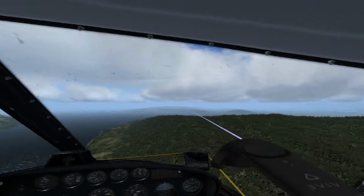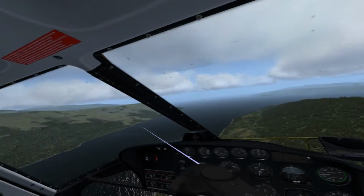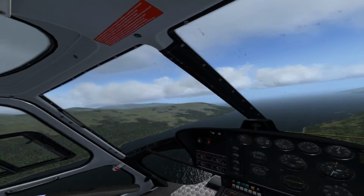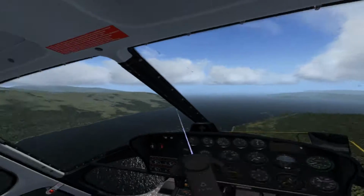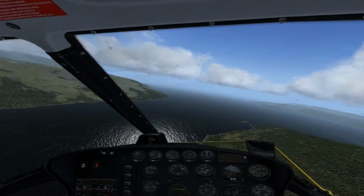This island over here that you're starting to see is just a little part of Admiralty Island, which is like the 8th largest island in the U.S. So it's a massive island. So we're right over Lucky Me, which would be right about here. So we'll make a call here that we are Lucky Me crossing the channel for Salisbury at 2,000. We're a little higher than that, but don't pay attention to that.